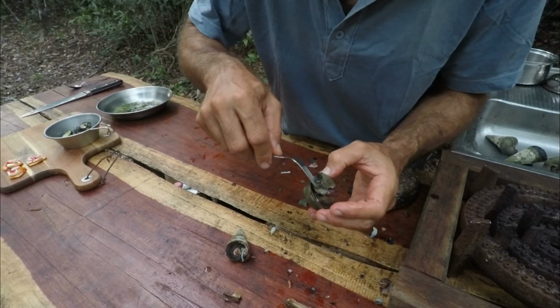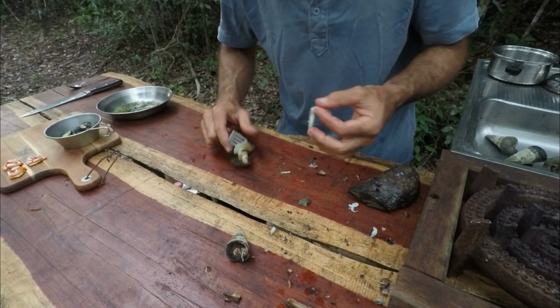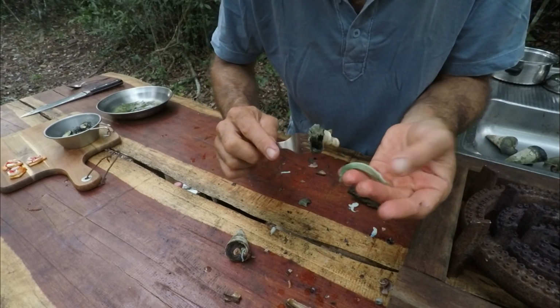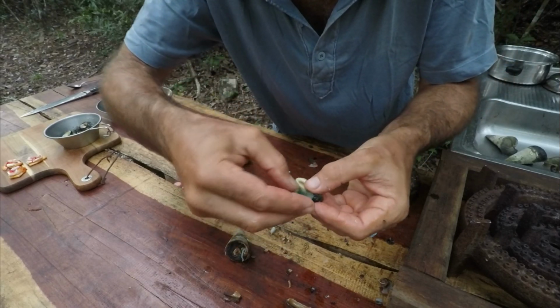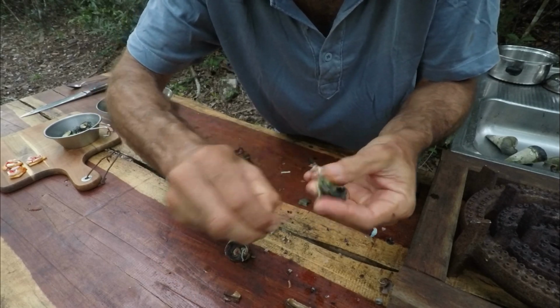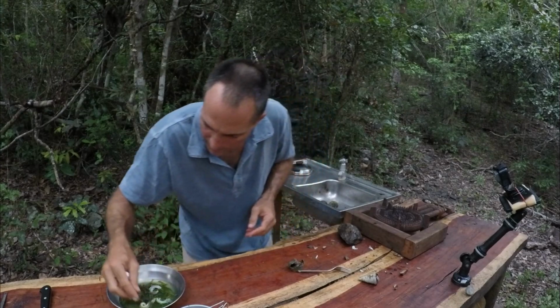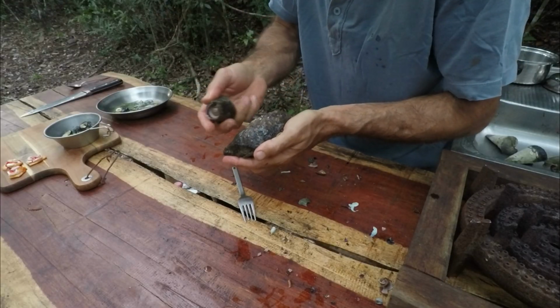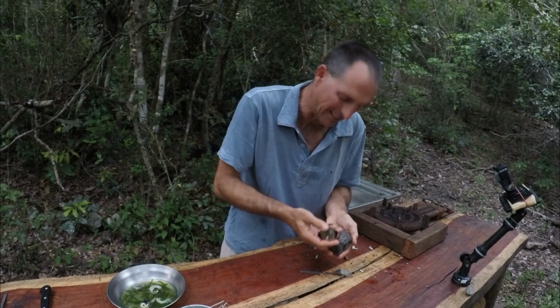Let's see if we can get the fork in there. There we go. So that's the whole animal. That bit we'll eat. If you ever try these, this green part around the outside, that's their poo shoot, and you want to pull that off. There we go. And that's ready to eat. I'll finish the rest of these off camera because it will take a little while. And they're quite hard.